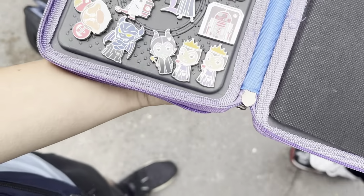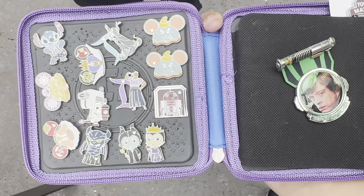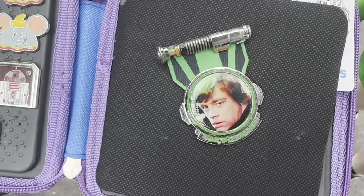One down. All right, we made another hidden Mickey trade. Stitch is going away for a Belle ear hat. Very cool. So we made another trade. So we're trading away the Dumbo ear hat as well as Maleficent for the Luke Skywalker.